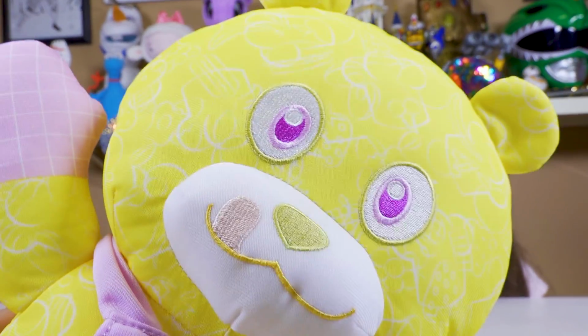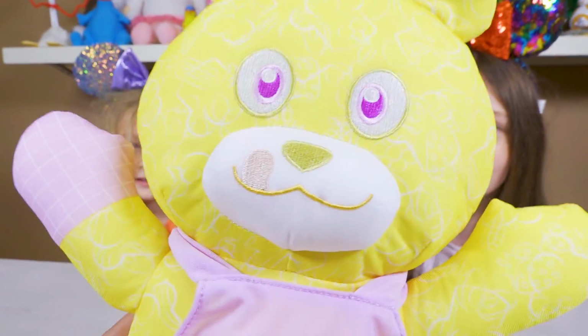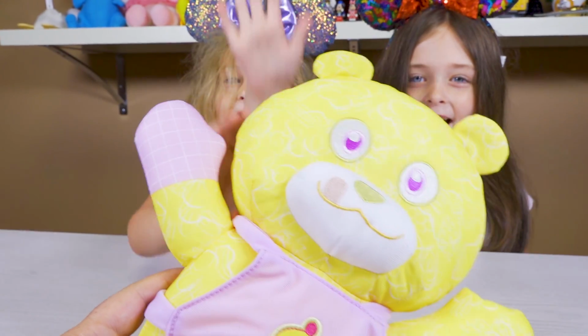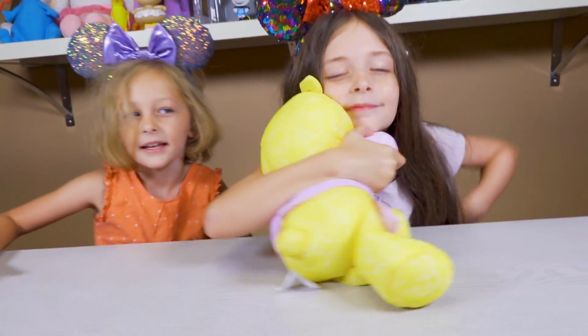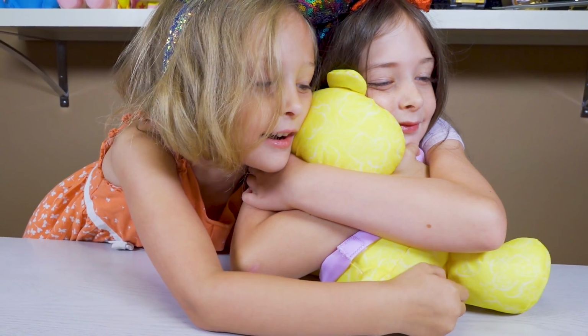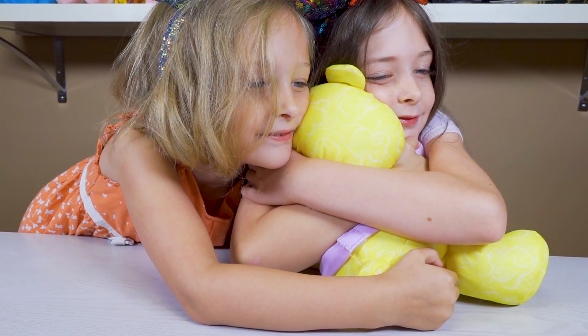Okay, we just got our bear out of the wash and look, so clean. You can draw on her again. Here you go. Give her big hugs. Thank you, Tommy, for sending us this awesome bear. It was a lot of fun.